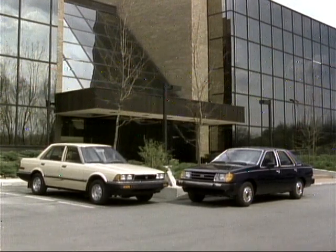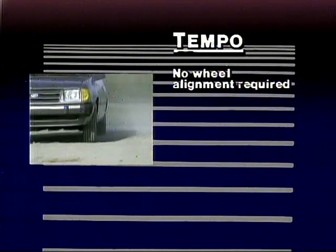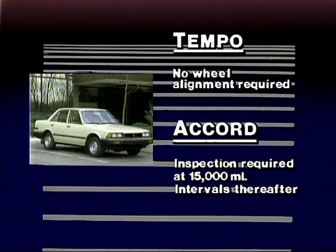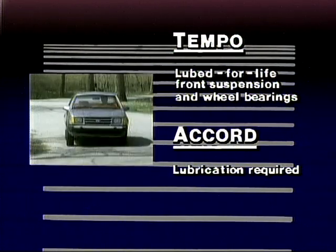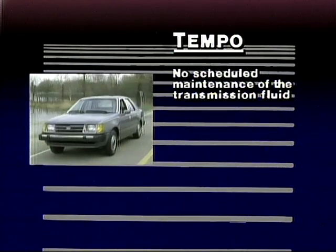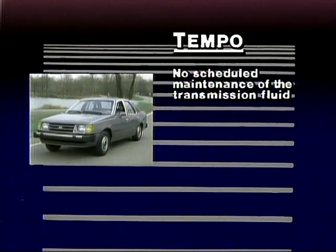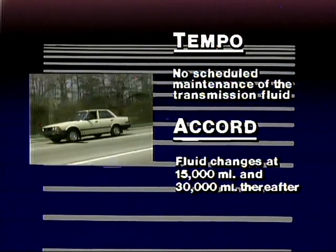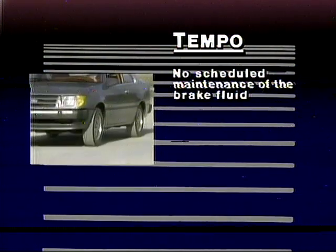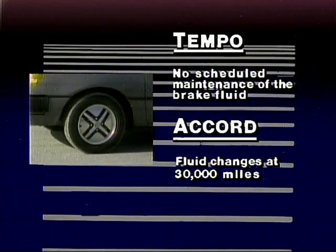And when it comes to maintenance, I'll let you be the judge of which car makes it simpler for the buyer. With Tempo, you won't have to get the wheel alignment adjusted during the normal service life of the car. Accord calls for front wheel alignment inspection every 15,000 miles. Tempo's front suspension and wheel bearings are lubed for life. Not so with Accord. You won't have to change the fluid in Tempo's optional automatic transaxle except under severe driving conditions. In fact, there's no scheduled maintenance of the transmission fluid during the normal service life of the car. Accord calls for an automatic transaxle fluid change at 15,000 miles and every 30,000 miles after that. You won't have to change Tempo's brake fluid for the normal life of the car. Accord expects you to change brake fluid at 30,000 miles.